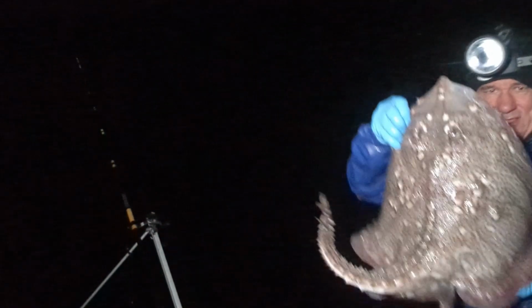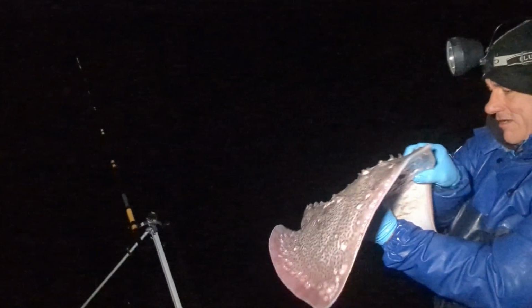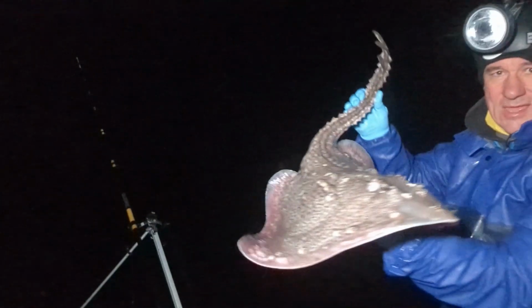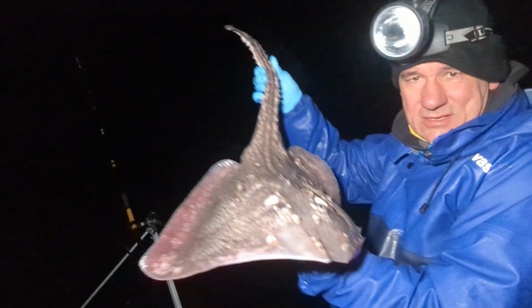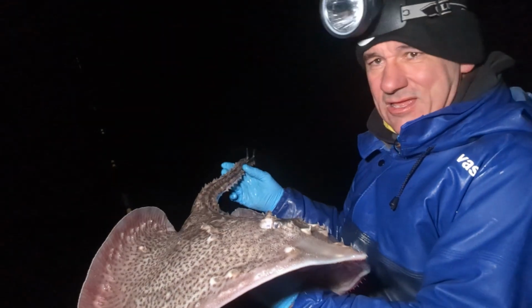Right, that's the hook, unhook, whatever you want to say. Give you a proper look. Oh yeah, it's got to be pushing £10 there. Look at that guys. What a beautiful female fish. Look at that. So, first target achieved. It's quite a long fish that as well.